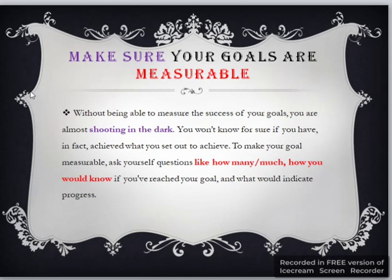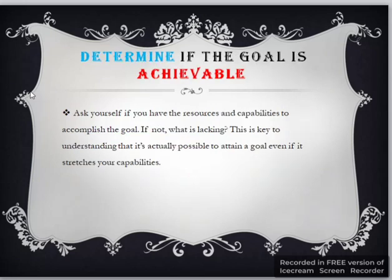Make sure your goals are measurable. Without being able to measure the success of your goals, you are almost shooting in the dark. You won't know for sure if you have, in fact, achieved what you set out to achieve. To make your goal measurable, ask yourself questions like how many or how much, how you would know if you've reached your goal, and what would indicate progress.